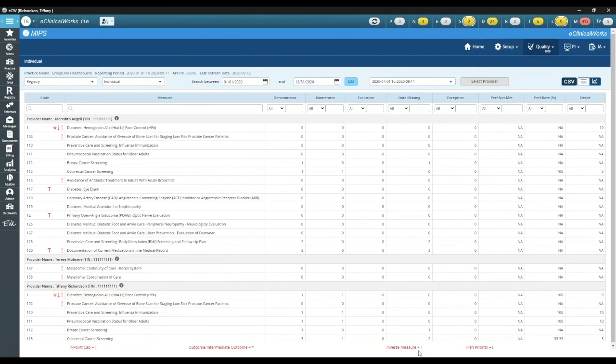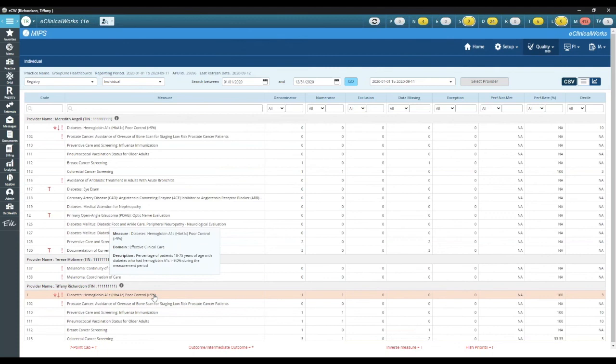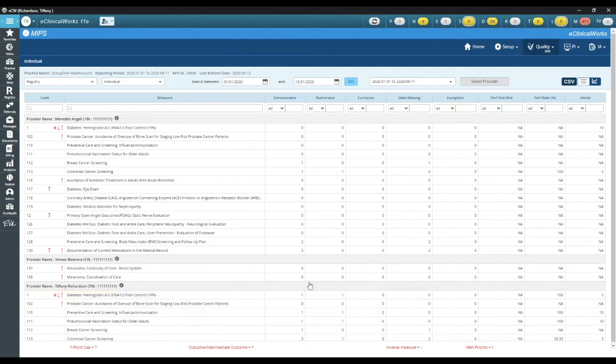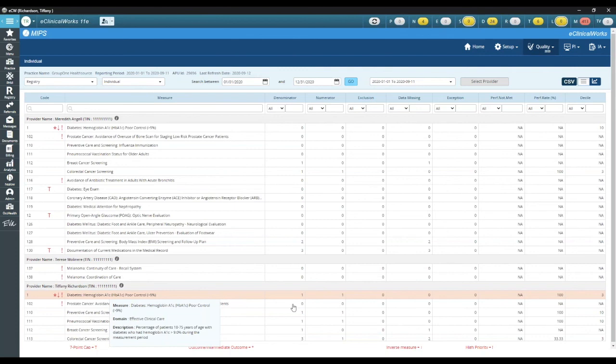Inverse measure, it's hard to explain, but basically like the A1C, for instance, is an inverse measure because what it's looking for is not really a valuable concept. So like it's wanting A1Cs that are greater than 9%, but technically you want less than 9%. So that's the reason why it's called an inverse measure, because you want the patient to be less than 9%, but it's calculating those that are higher than 9%. So the value is going to be reversed. As far as meeting that measure, it is going to be better if it's not met, basically.